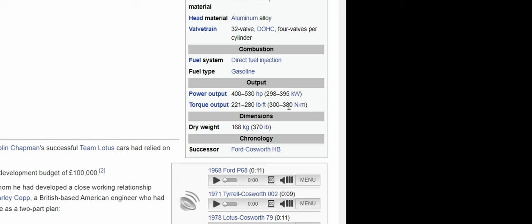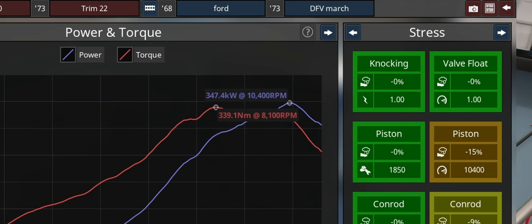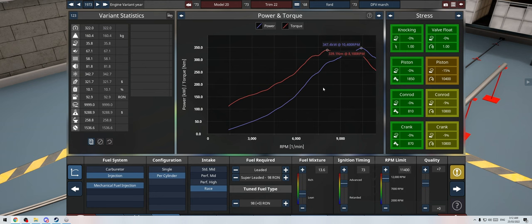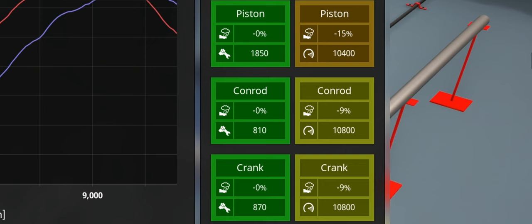Between 300 to 380, so 347, actually that's pretty good, and it should reach that somewhere around 7,000 RPM to 8,500 RPM. Yeah, you know what? 8,100, this is pretty on the money. I like it. Apart from the fact that the pistons are all falling to bits.